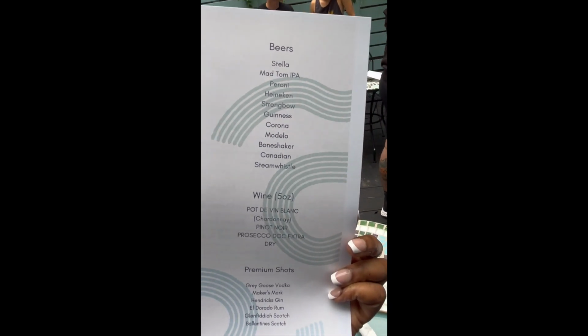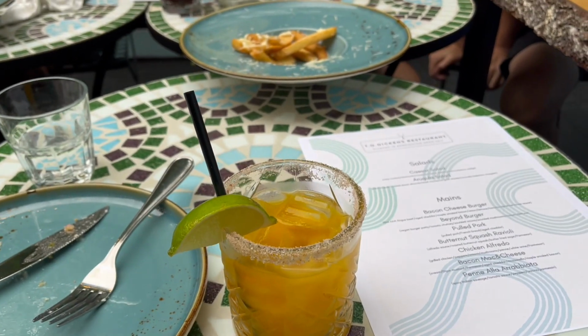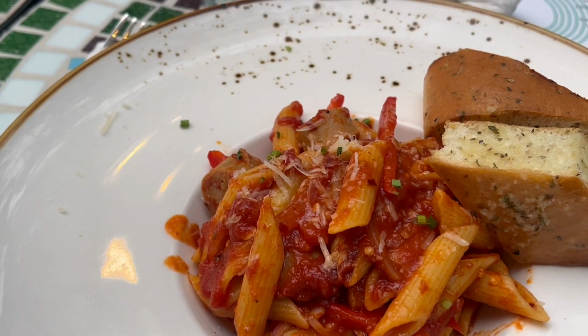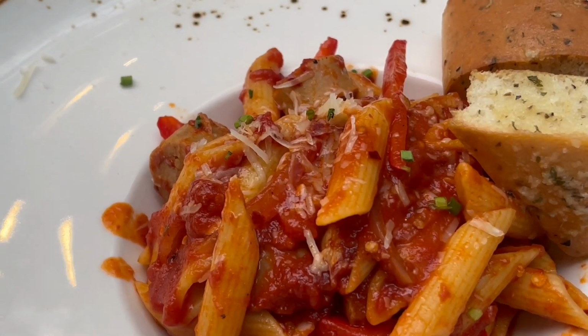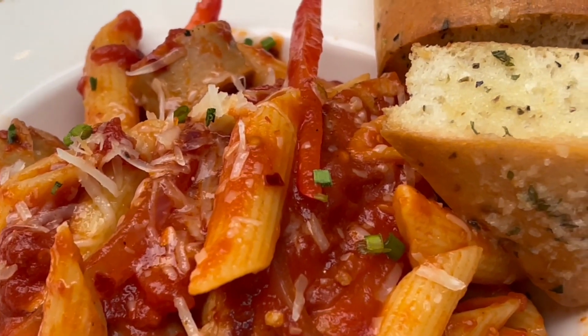So our company paid for one meal, and I think we had endless drinks, like open bar kind of thing. I got this mango margarita. It was not it. This is what I got for my main. I can't remember what it was. It's like some penne sausage, but it was really good.